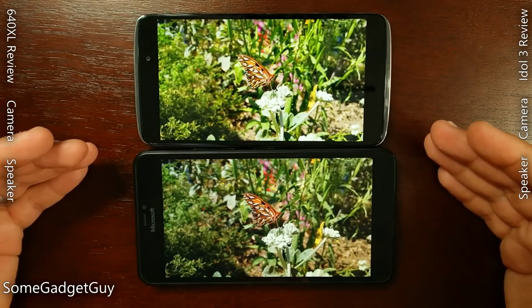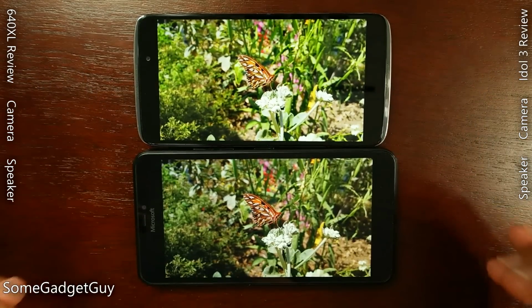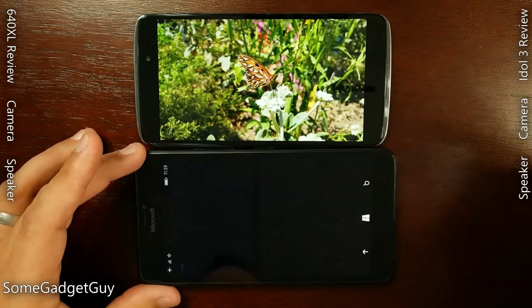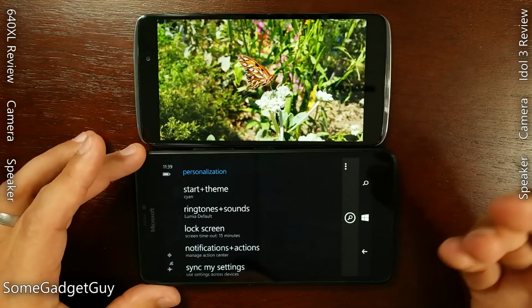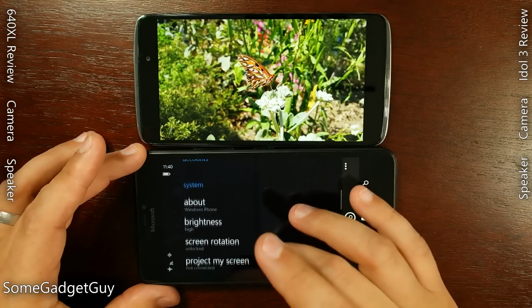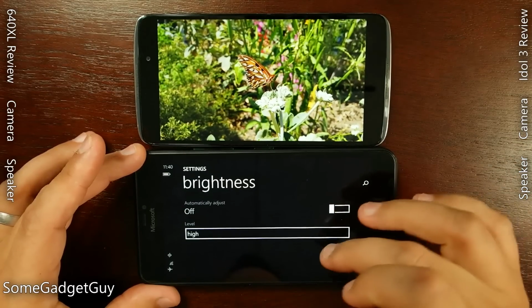Now, I was also ready to hand the Alcatel a victory for screen brightness and color saturation, because I always forget on Windows Phone just how spread out a lot of those settings are. So if we come into my settings here, and we've got our wireless settings, we can go down and there's lock screen. So lock screen has one of the timeout settings. Then we're gonna come down to brightness. So there's a brightness setting here that I can adjust either automatically or into 3 levels.